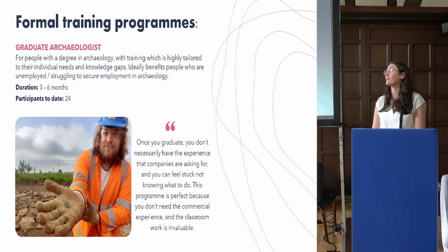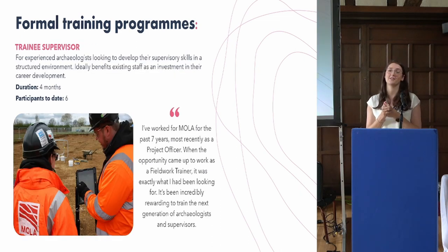So we designed the programmes, started to deliver them, and then decided to do something quite ambitious, which was to apply the same structure for trainee supervisors. So same approach, but this time for experienced field archaeologists, we required a minimum of 2 years commercial fieldwork experience. And it's about providing an environment for them to learn all the other skills that come with being a supervisor: health and safety, liaising with clients and curators, managing a team, learning all of that in an environment where they're not ultimately responsible.